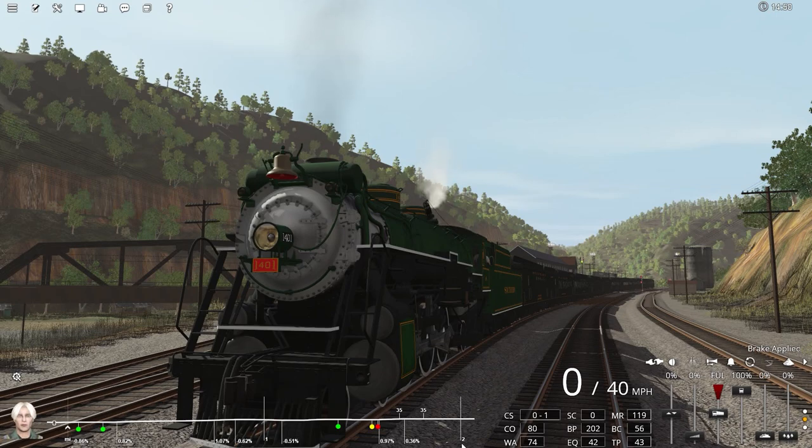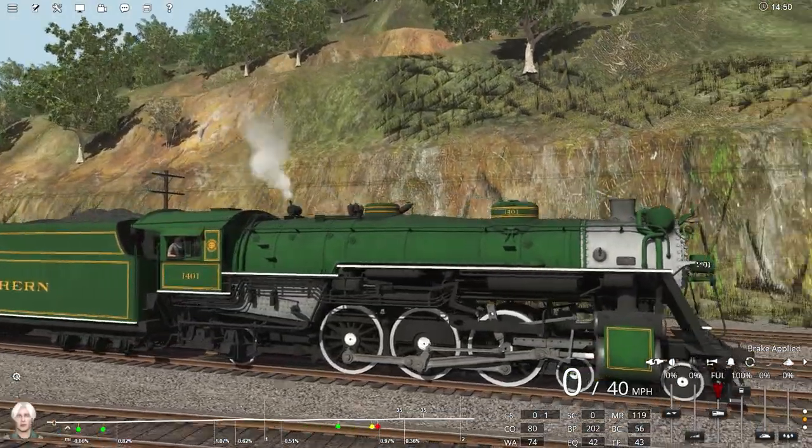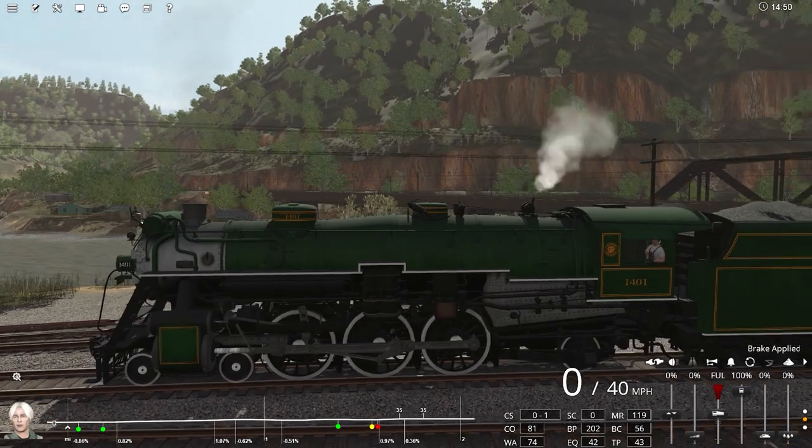And today, we're going to be driving the newest steam locomotive from K&L Trainz, Southern Railways 462 Pacific Ps-4, the legend herself, number 1401.